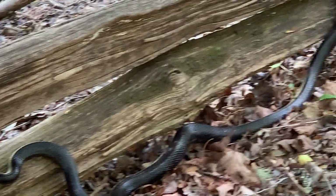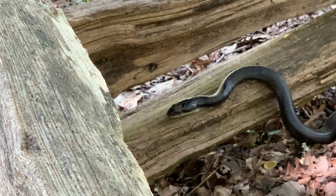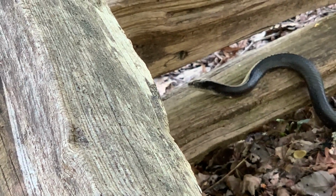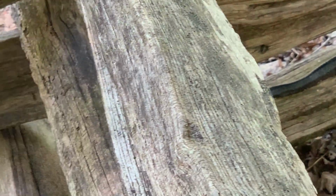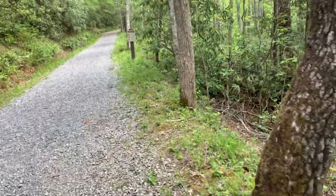We're in our fourth day here, and we decided to venture out on a little hike. We've been pretty much around the cabin doing work all this time and just wanted to get out into the mountains. Today we're going to check out an area that contains the Walker sisters' cabin. So I guess this might be a tale of four cabins.